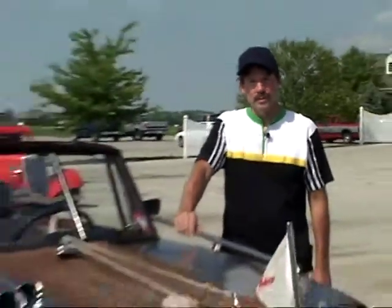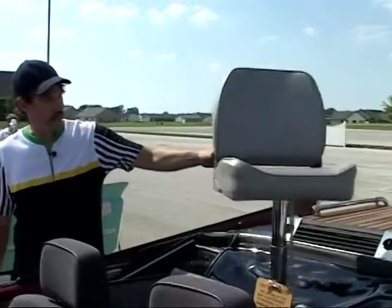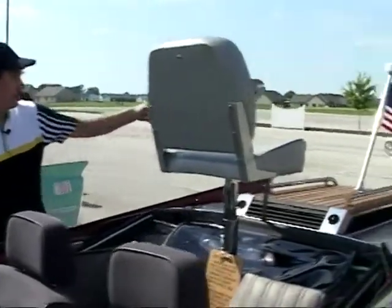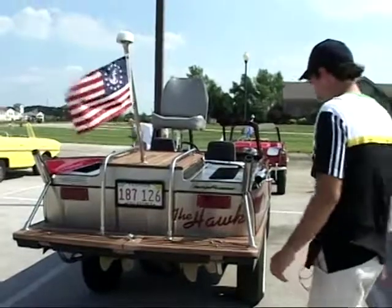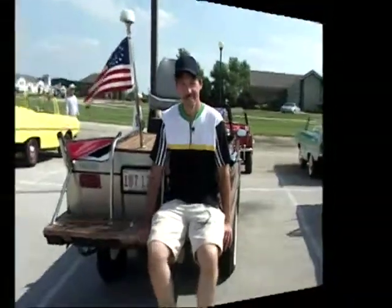My name is Dan Borgman. I'm from Ocala, Florida. This is my 1967 Amphicar, my modified 1967 Amphicar. This is the fighting chair. You can sit up there, it swivels 360 degrees. You put your feet back on the deck there. You've got rod holders on each side. You sit there and reel in the big one. And one of my favorite improvements is the swim platform back here. I've always wanted to swim off my Amphicar, and this lets me get my feet wet.